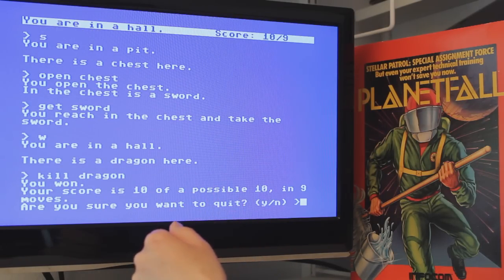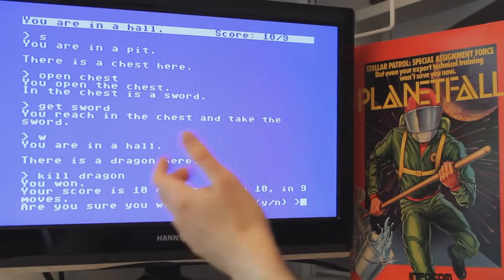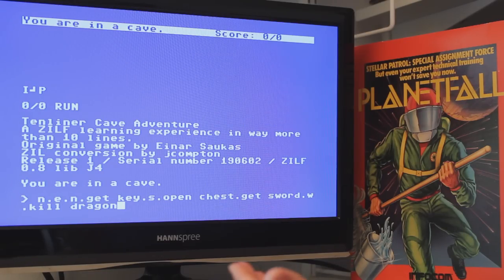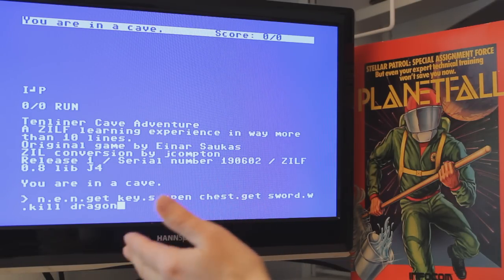I put in a little point total there because it was easy enough to do. We can win it in a very short number of moves, and we can even beat this version of Tenliner Cave Adventure in a single line of commands because Osmu and the ZILF library let us stack commands.